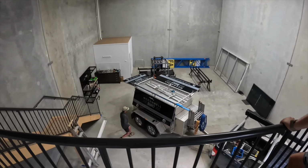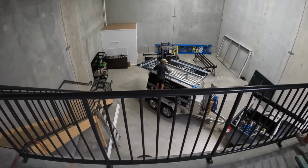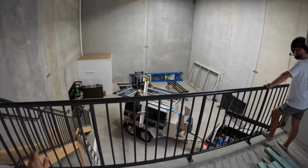So right now though, Jake's here. We're going to remove this balustrading and get the window fitted in here. So hook in, job's on.